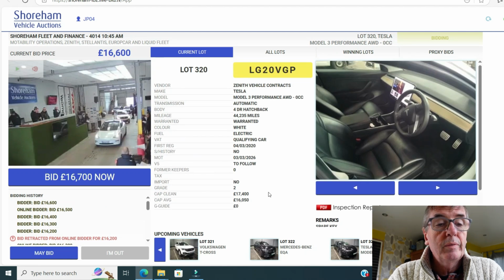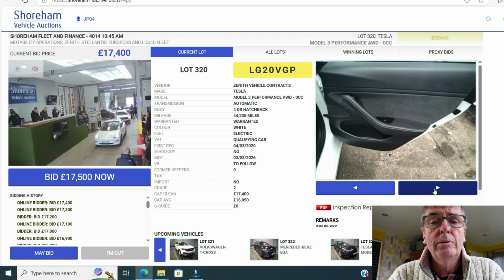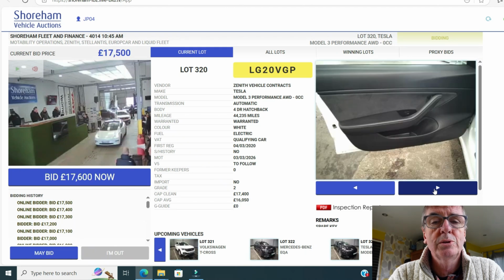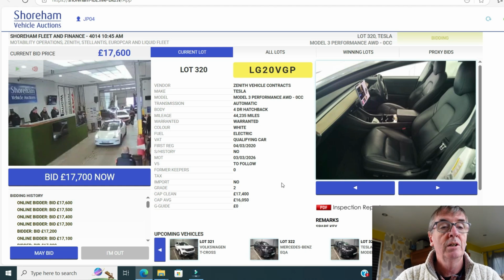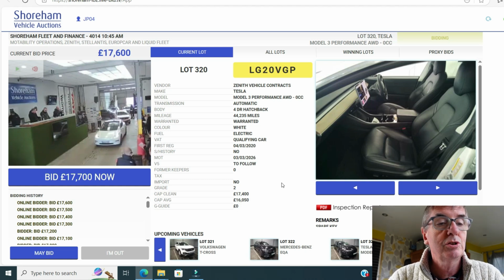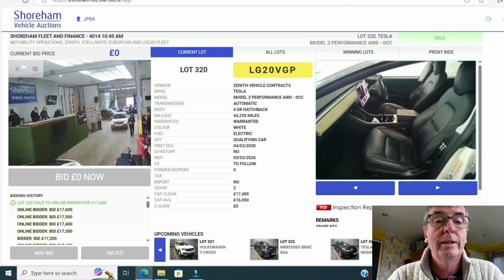16.6. Cap clean is 17.4. Performance. Of course, you don't have to drive it like a lunatic, but if you want to, they are blisteringly quick. And I think they're on 21-inch tyres as well, which makes them slightly less efficient. Bit of a harsher ride, but yeah, for someone who wants a performance vehicle, these are second to none, folks. They really are great value for money now as well. 17.6, £200 over cap clean. Sold 17.6 for a Performance Model 3. What a bit of value that is.